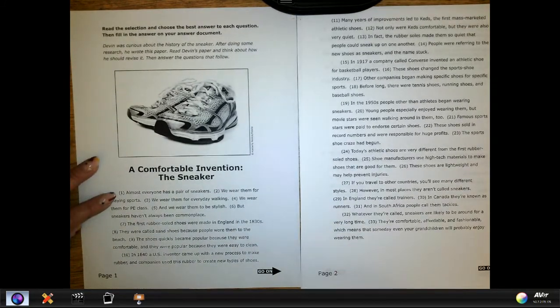Almost everyone has a pair of sneakers. We wear them for playing sports. We wear them for everyday walking. We wear them for PE class. And we wear them to be stylish. But sneakers haven't always been commonplace. The first rubber-soled shoes were made in England in the 1830s. They were called sand shoes because people wore them to the beach.